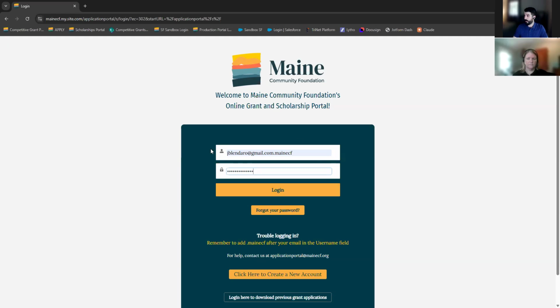And please note, this is probably going to be one of the most commonly asked questions. When you sign in, you're going to be using your email address plus .maincf at the end. That's one of the username requirements in order to access the portal. Just one of the smaller nuances for that. All right, so we'll go ahead and log in.